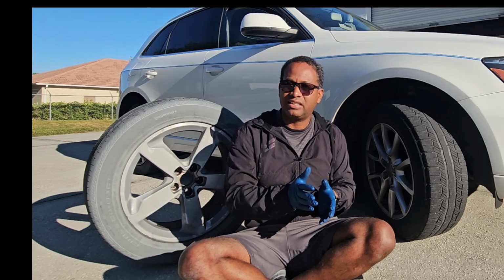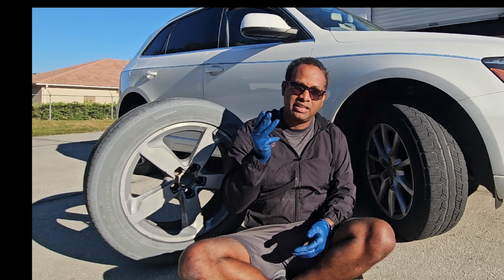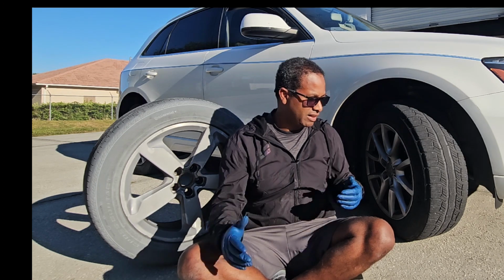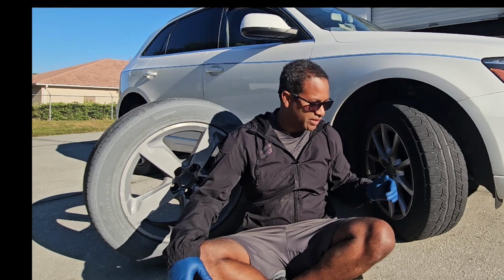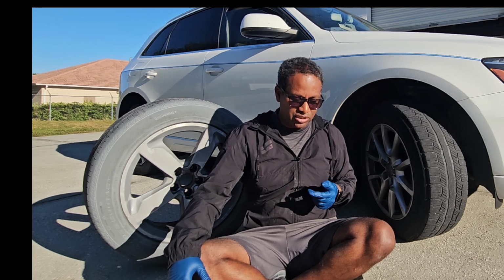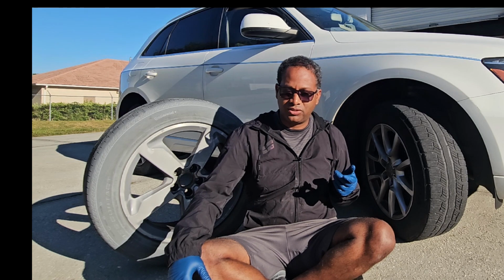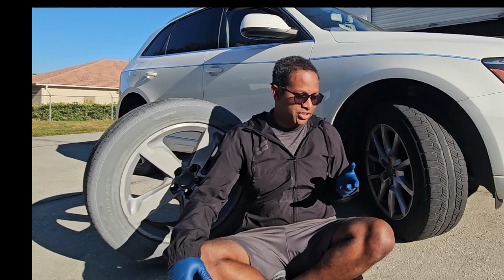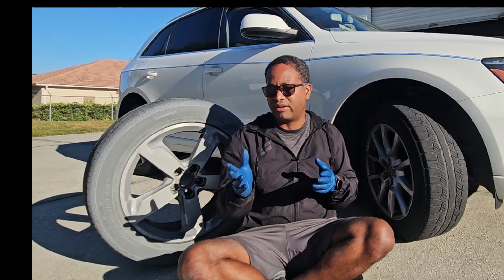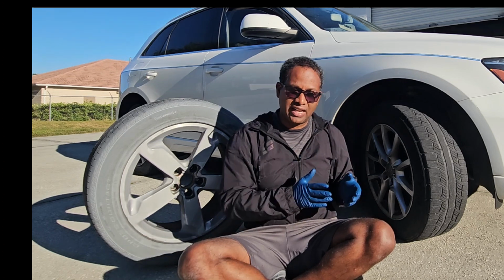Now let's get right into the tires. I'm going to show you guys the 3 tires that I'm looking at, that I'm probably going to end up getting next weekend and installing, and then you guys can let me know which ones you think would be best suited for my application. Like I said, not rock crawling, just driving on gravel, driving on dirt, driving on beach sand.